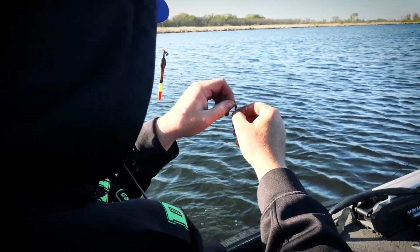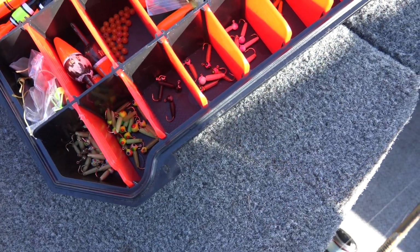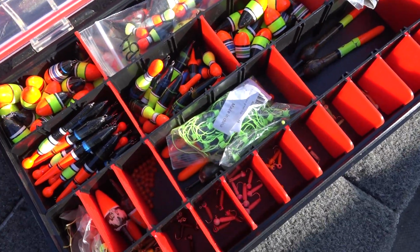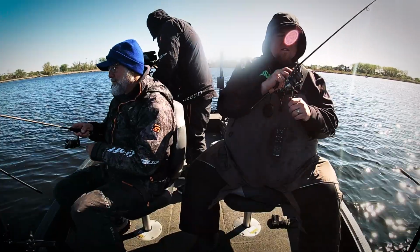They are my absolute favorite bobber, especially in cold season too. They don't ice up either, because it's got a little plastic piece in there that the line slides through, and it's in the water, so the water keeps it thawed.